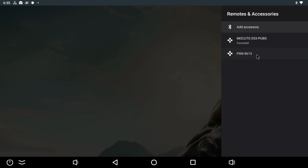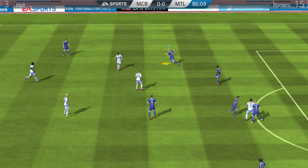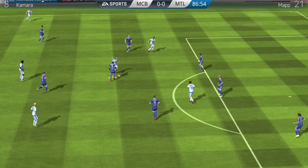So I have connected my gamepad via Bluetooth and I will now play some Android games and also test for keymapping apps capability.